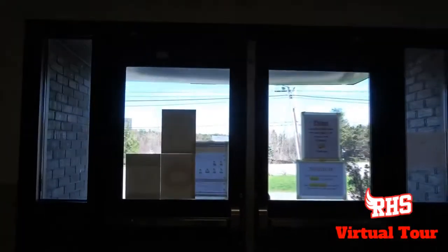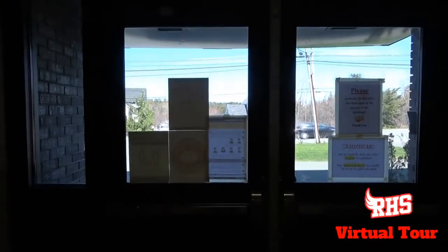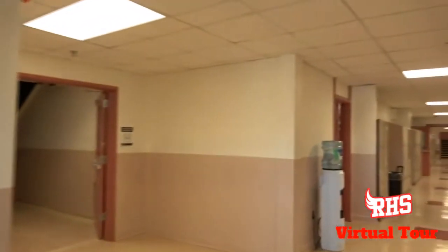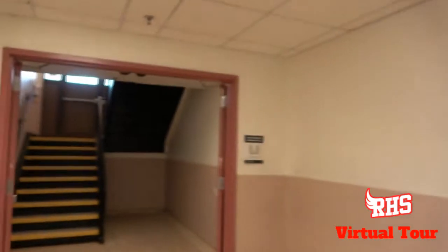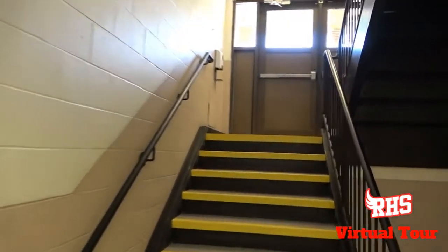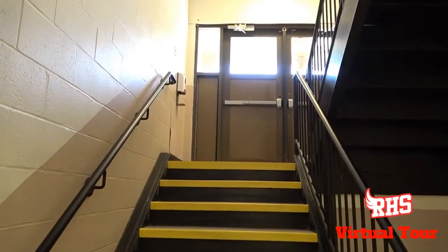Outside these doors, we have Coxheath Road and the main student drop-off in the mornings. And here we have the stairwell that takes us up to the second and third floors of D building and outside onto the main courtyard.